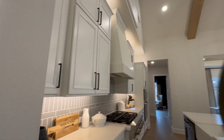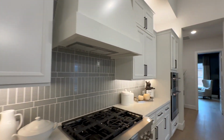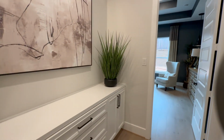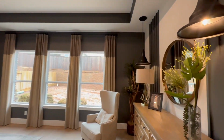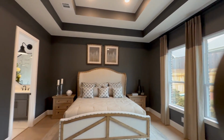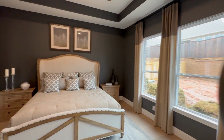And this is the pantry, which is also a decent size. And on this one, they don't have a double oven. They have the microwave and the oven below. This is kind of a going entry into the primary. Gorgeous primary. It's big. I love all the hanging pendant lights. Dark walls, very cozy. They did a fantastic job on this.